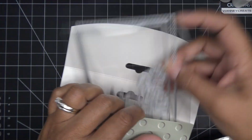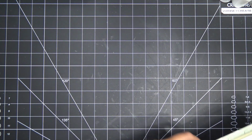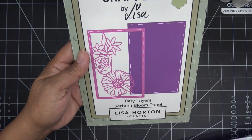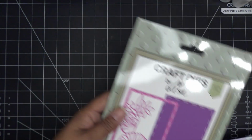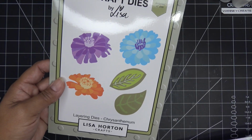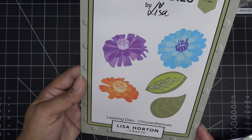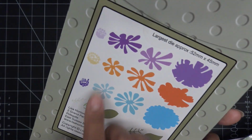Cute. I just wanted to try them out. At the time they were relatively inexpensive, so I was willing to try it. And this one's very similar, but it has the 2 dies. The one that cuts that cute little edge, and then the inlay. And then you can possibly mix and match them. I think you can. I think they're the same size. And I grabbed this one, just a layering chrysanthemum. They're kind of interesting, so I thought, well, I'll try these out. I like that it's just a few simple layers.